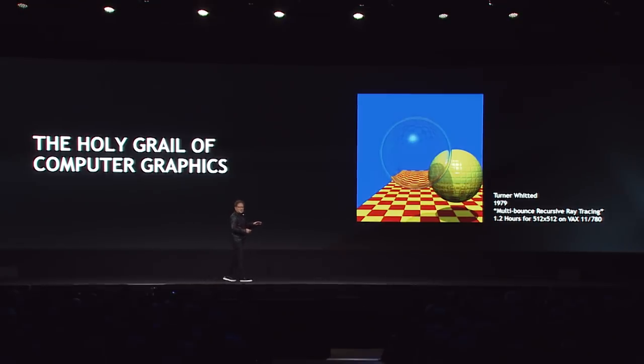This roadblock has been the endeavor of computer scientists and computer graphics engineers since Turner Whitted first wrote about it in 1979. Turner Whitted is now a researcher at NVIDIA, and he described a really elegant architecture, a really elegant algorithm called the multi-bounce recursive ray tracing algorithm.